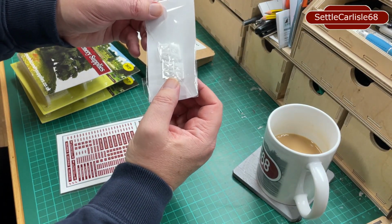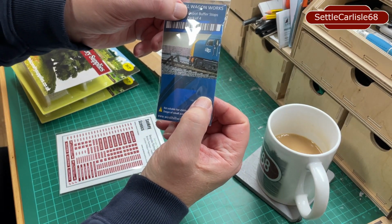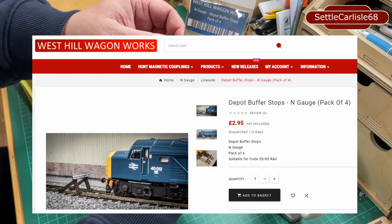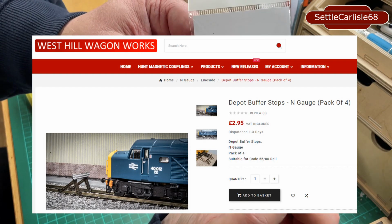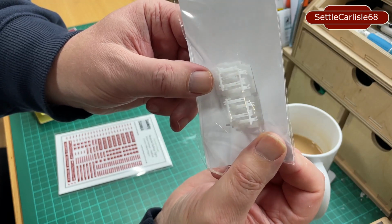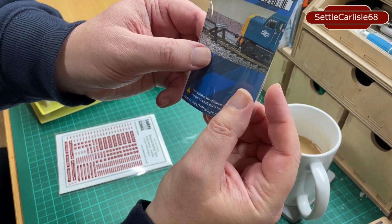as you probably saw when I was going around the layout, these buffer stocks. These are made by West Hill Wagon Works. I've gone out and purchased I think 4 packs of these. These are 3D printed, so you just have to cut them off the flashing, or remove the flashing, and then I pop those on the layout.